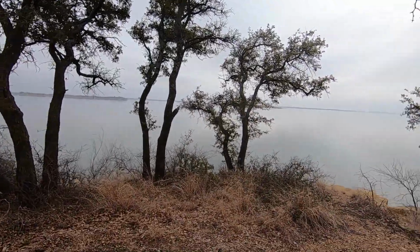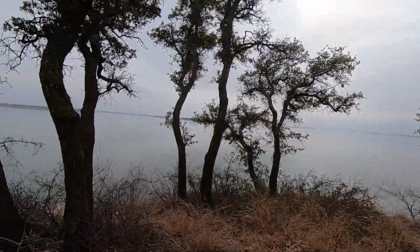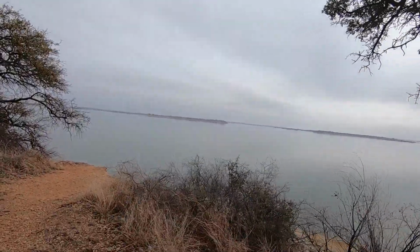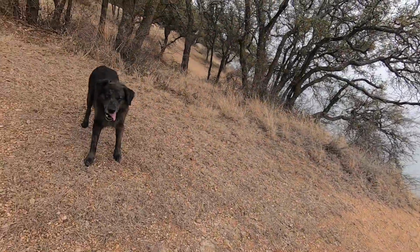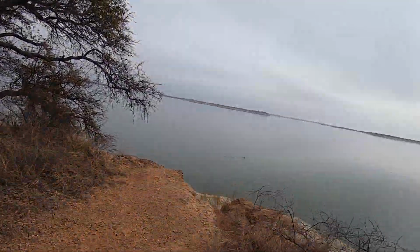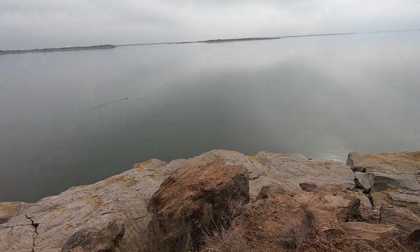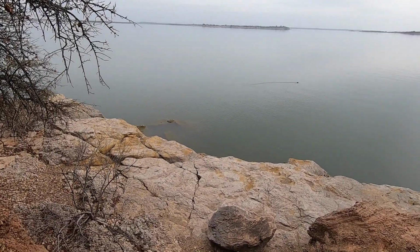Aside from the trash though, look at this. Literally parked, backed up to the lake. How cool is that?